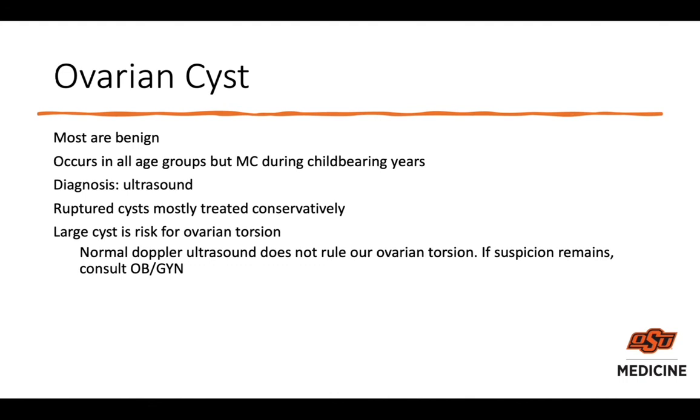Most cysts tend to be asymptomatic. They can cause dull pelvic pain or fullness. They can be significantly painful if they rupture. They can cause painful intercourse and pressure on the bladder. If there's bleeding into the cyst and it ruptures, that can actually be life-threatening with signs of peritonitis and shock. So we would do a bedside ultrasound and you'd see abdominal free fluid. It would be a positive FAST exam.